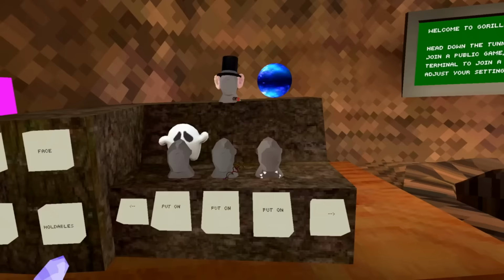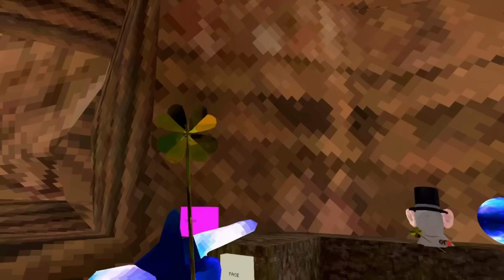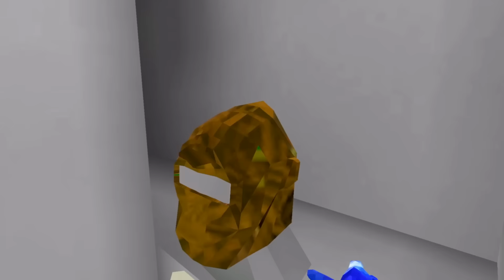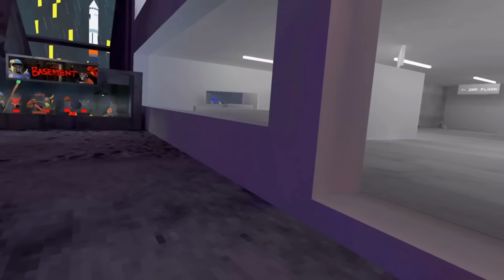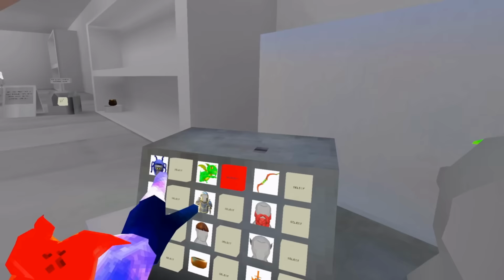And along with that, it seems like all of the old shiny cosmetics have been updated to actually be a lot more shiny. Like, look at this wand. Got the golden four-leaf clover. The silver branch. Golden rose. And here's what golden mask looks like now. And after spending about $200 on shiny rocks, let's get these cosmetics. And this. Yes. All of the new cosmetics.